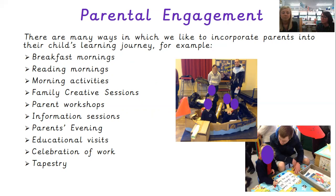We often have parental workshops where we'll give you some different information about how you can help your child at home. So we have parents' evenings. There's lots and lots of different ways. And as Miss Garnett mentioned about Tapestry, you can also celebrate your child's achievements at home, because we'd love to see that. That would be lovely to see.